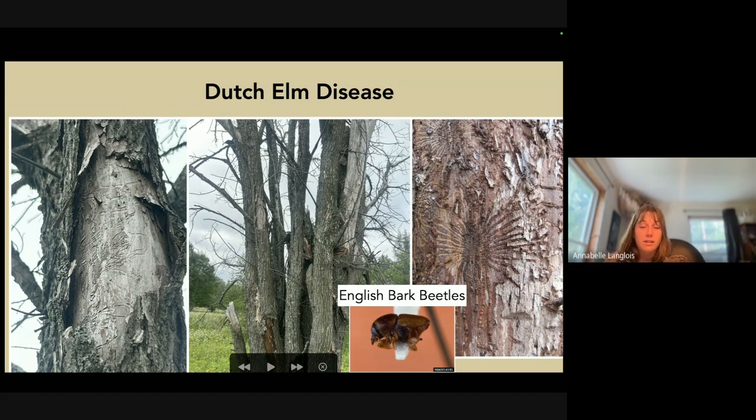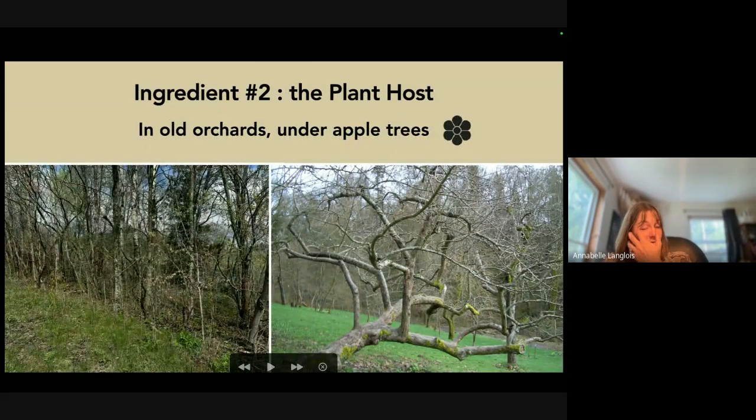If you see signs that an elm is dying, keep an eye out and come back in the spring, because there might be morels around it. You also can look in old orchards under apple trees. I didn't put an apple for the icon because you're not going to see apples in the spring. You're going to see the flowers of the apple trees. Flowering apple trees are a sign that you are in the right season for morels, by the way.